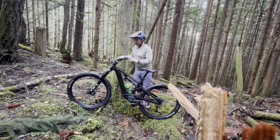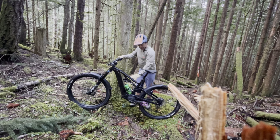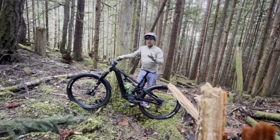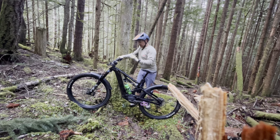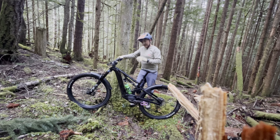Everything you want in an e-mountain bike. Fox 38 up front, as big as you can go, 170 or 180. The fork is amazing. And again, it brings that playfulness. Aluminum frame, again, keeping costs down. You don't need carbon. The weight of an e-bike is such that a carbon frame is maybe a pound lighter. You're not going to notice it over the weight of the bike. So it keeps the cost down. And man, I've come to love aluminum like I did in the past. It's incredible.